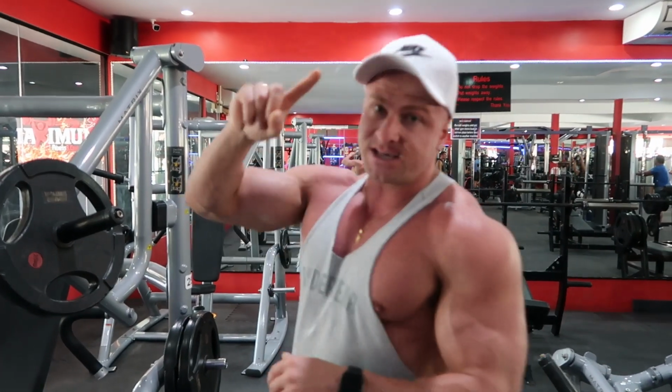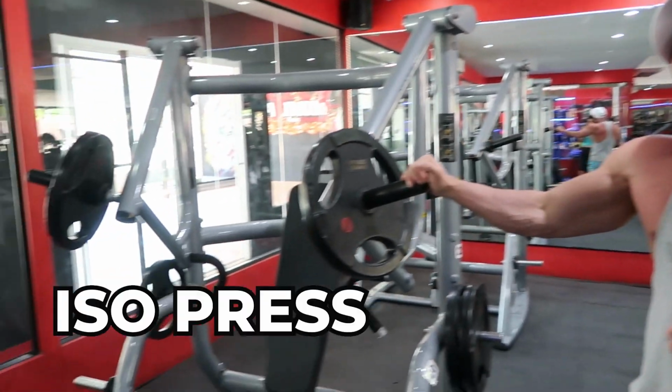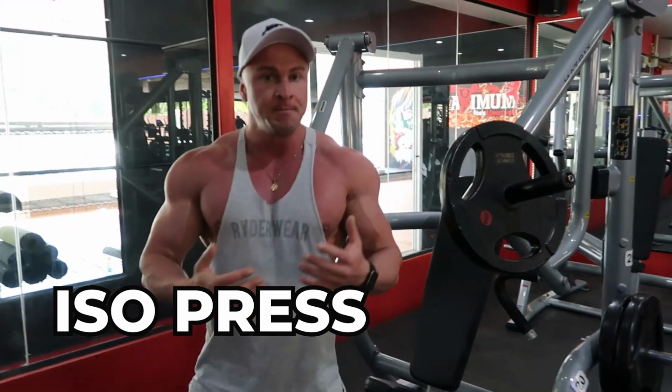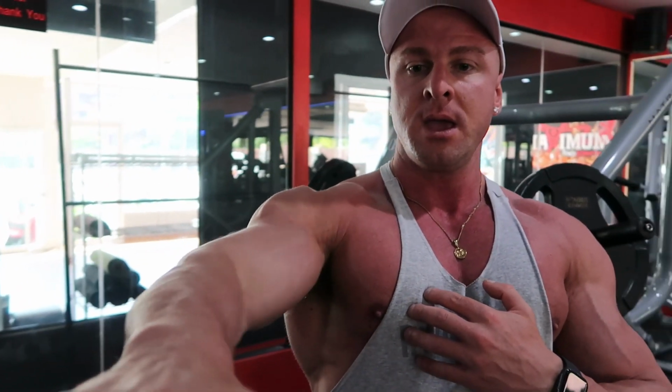But exercise 1 that I like is this machine here. It's called a chest press or an iso press. Now the reason I like this, a bench press, we go forward. This iso press, we go forward, but also together. So because our hands are coming together like this, there's a little bit more of a contraction to the pecs. Look at my chest right now. Forward. Now if I go forward and together, that pec just gets a better contraction.